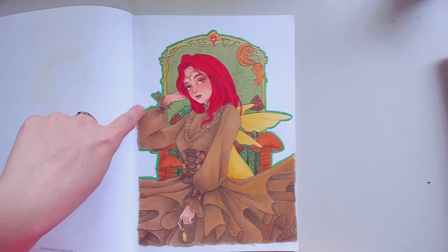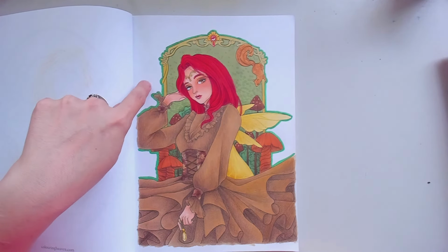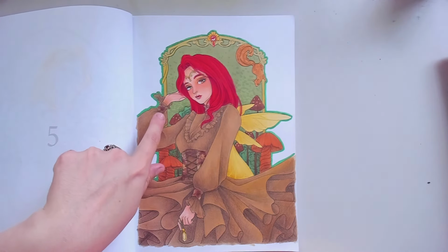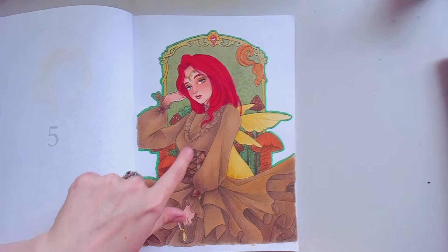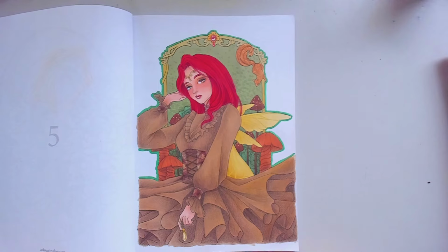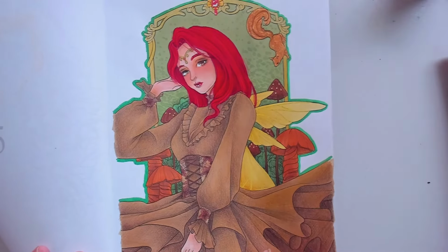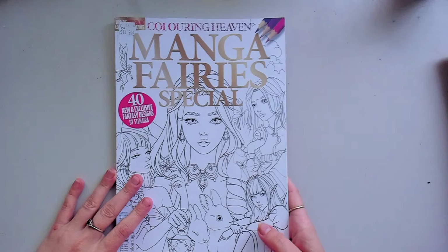And then I did use a Posca to go around the frame here. But I probably should come in here and block off this white. I think it would make it feel a lot more complete. There's also a little bit of washi tape on the cuffs and the corset in here, with this little brown pattern that I thought would work really well for just a little detail on her outfit. So it is the Manga Fairy Special with designs by Stanera.